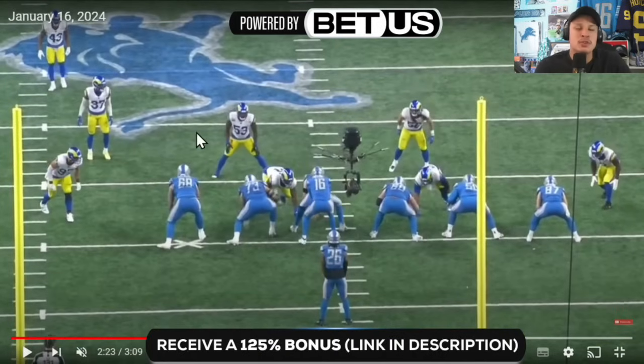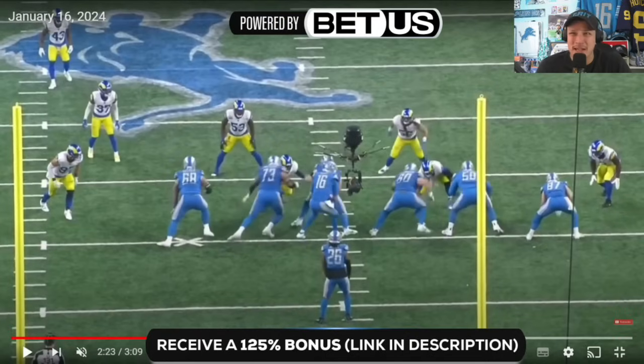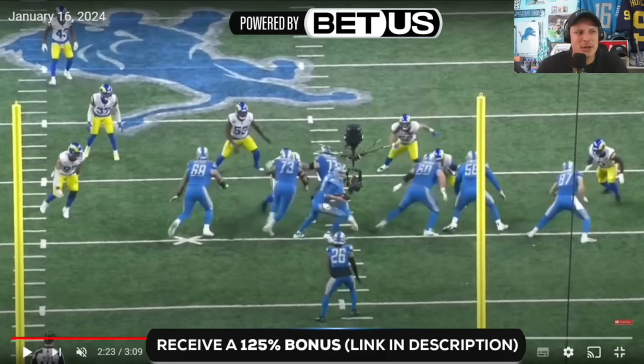Lions, and this is one I didn't love. I didn't really love this. I thought in these spots, if you're going inside, right, I like trying to seal it and get maybe an inside zone play. And in outside zone, when he's at the 3 technique and you're running towards that, I didn't love that to the strong side. I would rather have gone to the weak side. You're going to see the Lions did that. But here they go to the strong side.